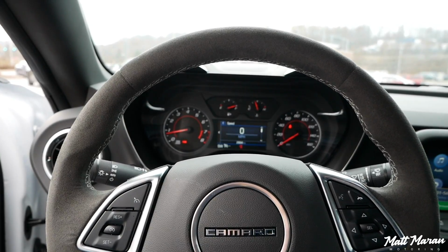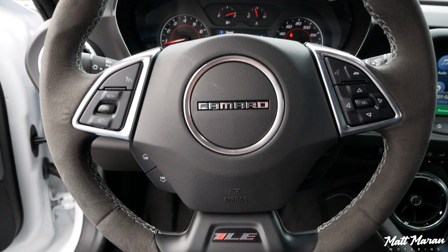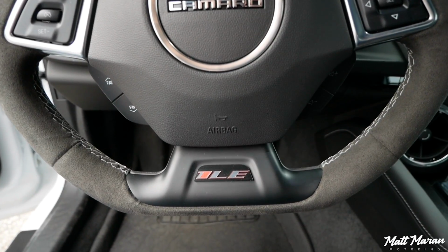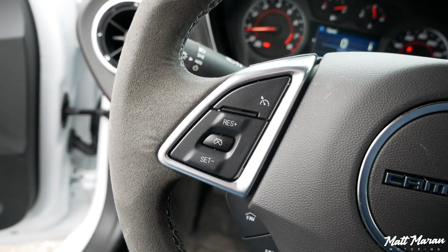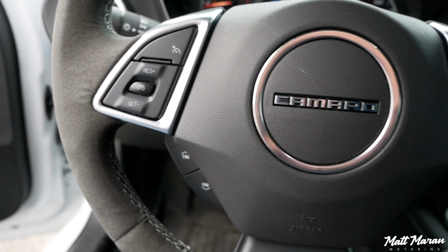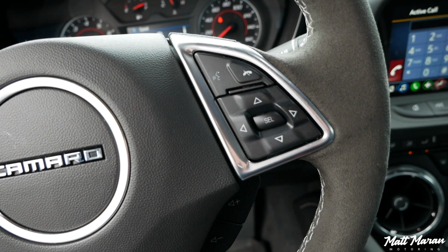Next though is the steering wheel here, which is also great in the Camaros. And for the 1LE version here, you have the Alcantara wrapping for the steering wheel. Also, you can see that on the shifter. And so it's nice. I think Alcantara, I don't love the way that it wears, but it does feel very cool. And the wheel in these Camaros has always been great.